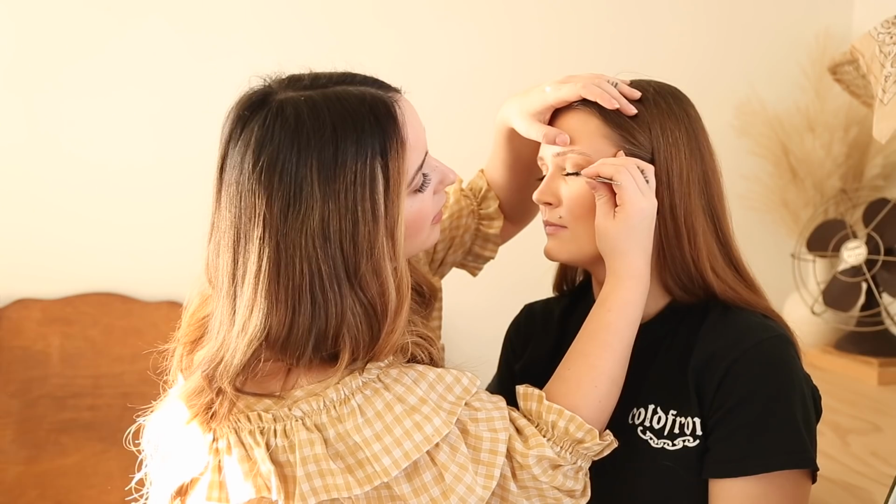Can you do your own mascara? Yeah. Okay. You can use whichever of these two you want, because I normally would do either one.